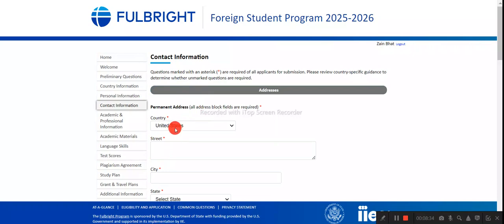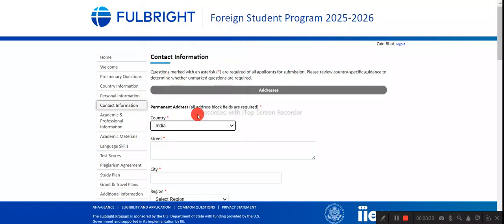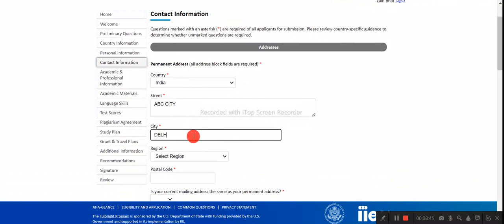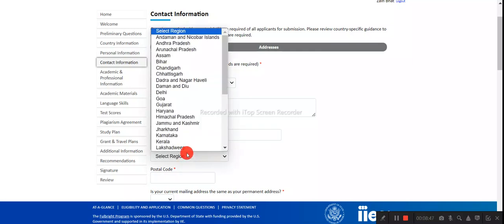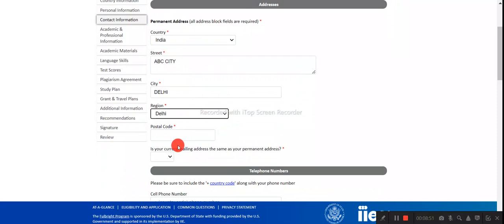If you have a national ID, you can submit that. Then permanent address, again I have the single citizenship, so I'll just submit that. Suppose ABC city, and then simply city. Suppose I'll just enter the national capital here. Then region you want, so I'll just submit the country, the capital, then the pin.